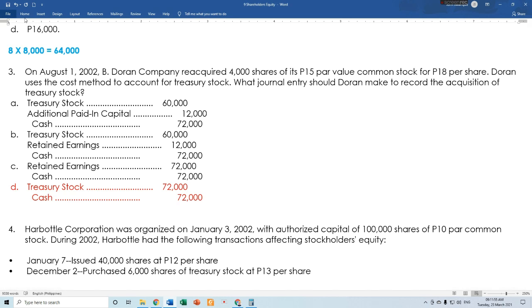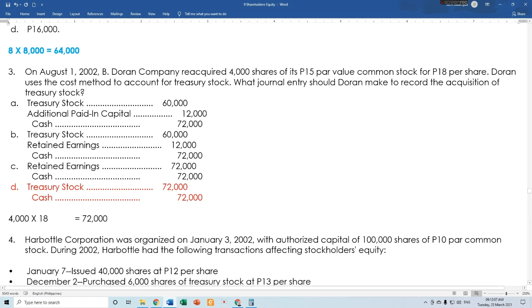So lagay na lang natin dito yung ating solution. That's 4,000 shares times 18 pesos, which is the cost. Okay? So that's going to be 72,000. Okay. So yun yung answer natin. Kaya letter D ang sagot. We record the treasury stock at cost. Kung magkano natin siya na bili.